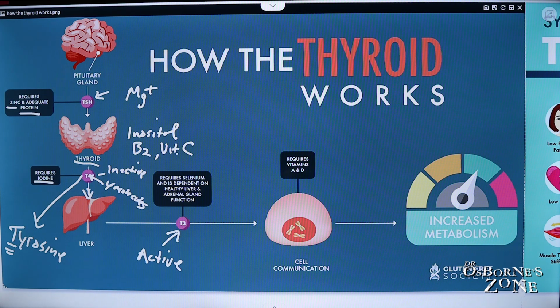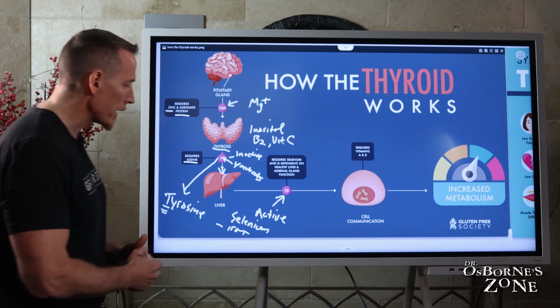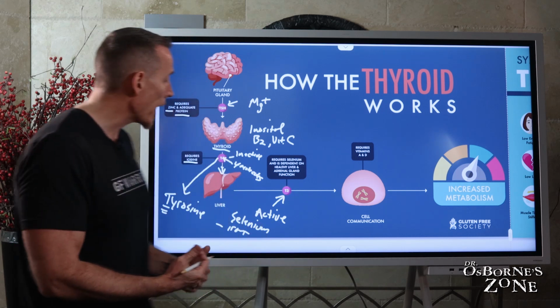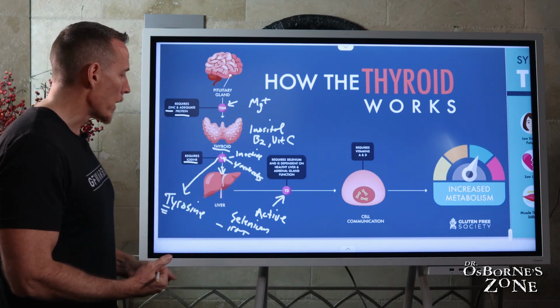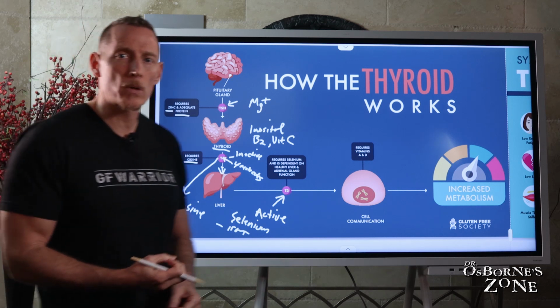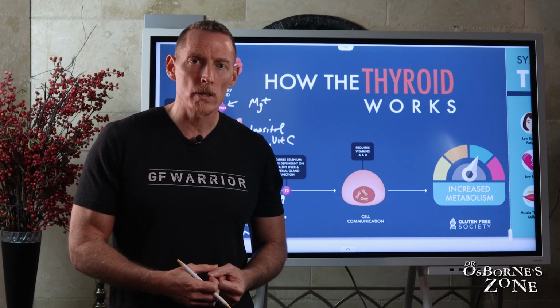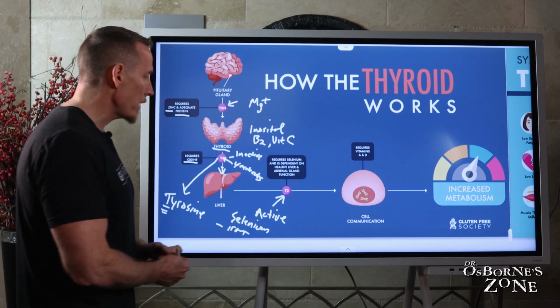Now, to do that in the liver requires selenium, which is a mineral, but also requires iron. And so what oftentimes will happen, this is especially true of menstruating females, is they'll lose iron every month because of the cycle, and they'll be more prone to this transient iron deficiency, and these fluctuations can affect your ability to convert T4, inactive thyroid hormone, into active thyroid hormone. This process also requires selenium, and selenium is one of those nutrients because of the highly processed food diets that are consumed in most industrial countries. Selenium is a very, very common deficiency that we find. And so again, these 2 nutrients are necessary for this conversion.